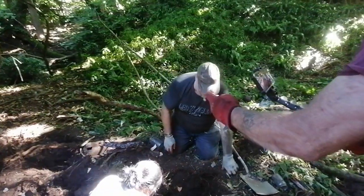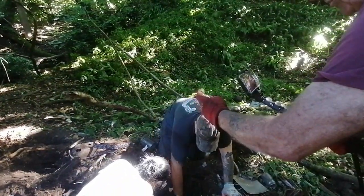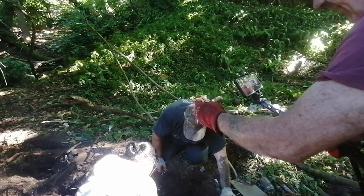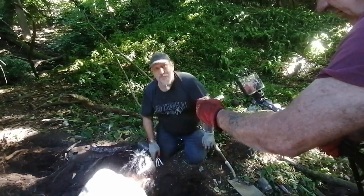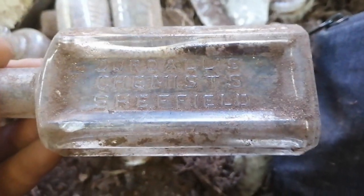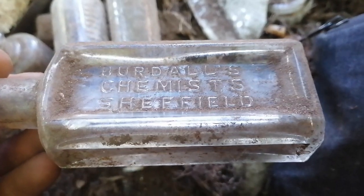Oh, that's beautiful. That's a lovely little poison bottle, that. I was about to give up, I was. Congratulations. There's a Burdell's Chemist of Sheffield. Not got one of those.